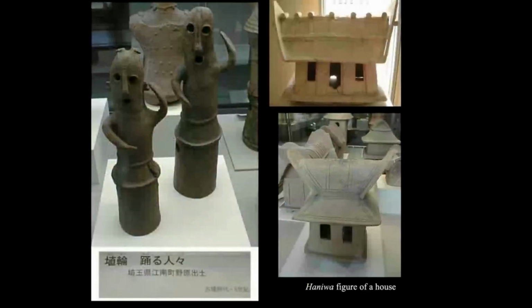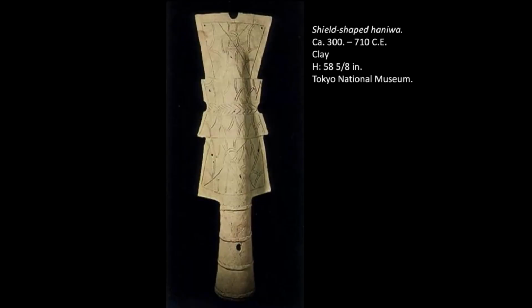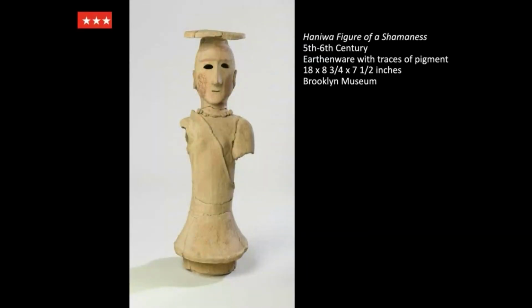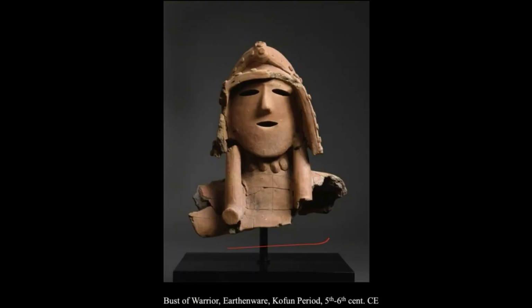So that's the Kofun period, Haniwa. It comes in a little bit more figurative forms. A lot of houses, so that's referring to the village. And then a lot of dancers or singers, like entertainers. So these are dancers, more like shield shapes or sun shapes, a little bit more symbolic shapes. A lot of figures. These are considered shamanists, a female shaman. And then warriors. Obviously, who's going to protect the tomb? Warriors.